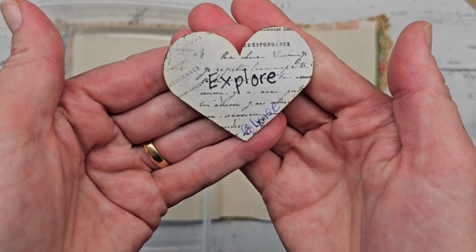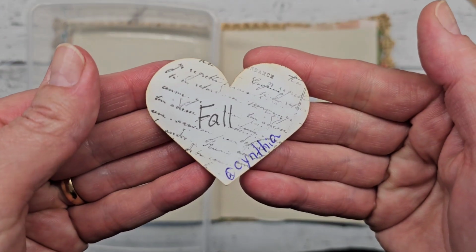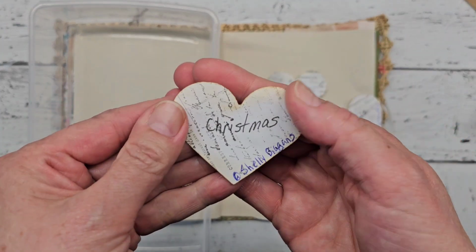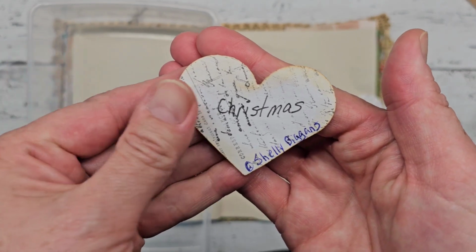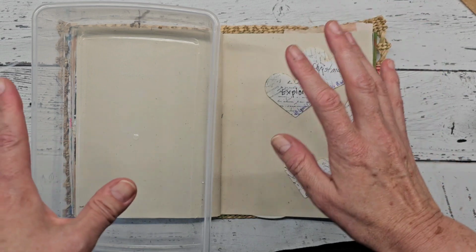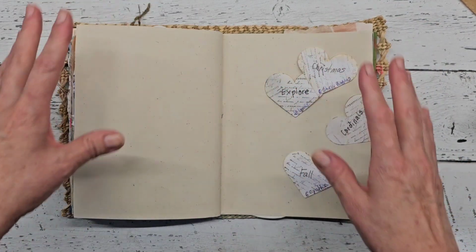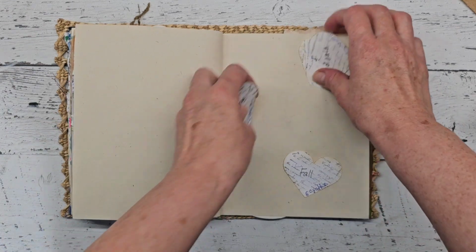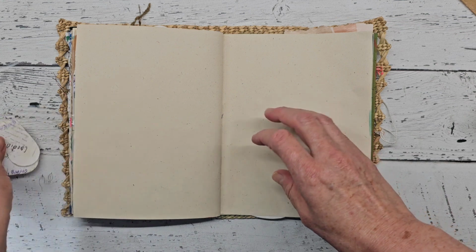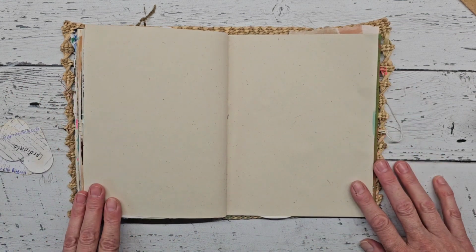So I have Explore, donated by Lene. I have Fall, donated by Cynthia. And I have Christmas, donated by Shelley. So I just want to say my heart is full, you guys, with all of you that donated words to me. You have no idea what that means to me. I really, really appreciated it. And we will get started on these last pages.